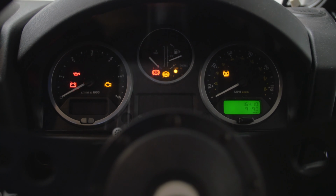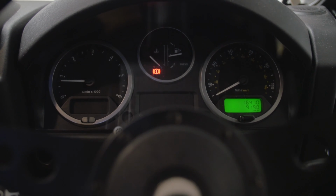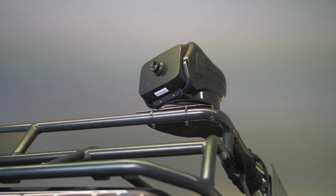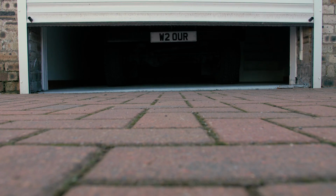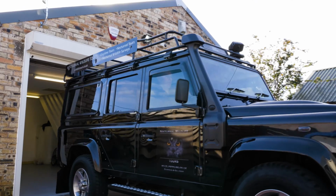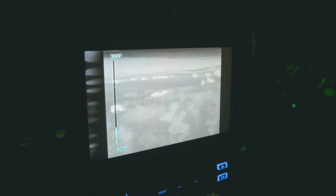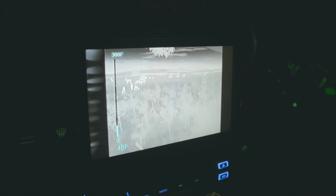Now that we're ready to set off, we all board the Nocturnal Wildlife Tours Defender, which is specially equipped with a roof-mounted, remote control operated thermal camera. The first part of the tour is conducted from the vehicle, which comes equipped with 2 internal viewing screens which relay live footage captured by the roof-mounted thermal camera. This wide-angle camera enables us to scan several acres of ground in seconds, picking up any warm-blooded life forms.